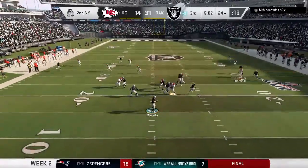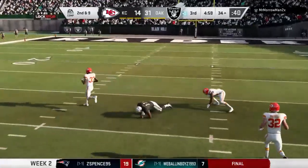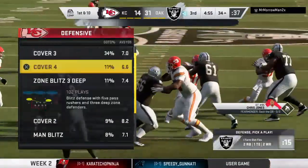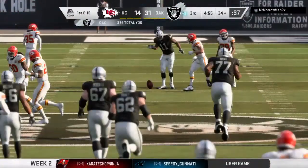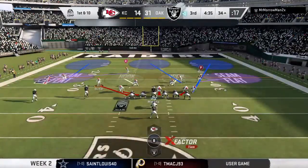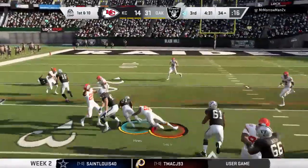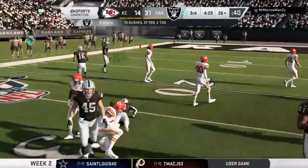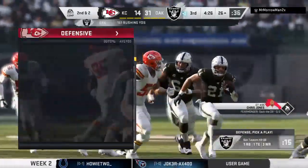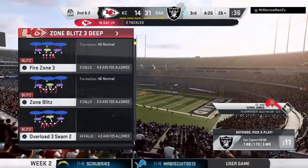Off the play fake, Mariota. He's going to look deep down the field. He's got a man, complete. A big play that time for the Raiders, 42 yards. So the big play changes the complexion of things. Here's 1st and 10 just outside the 30. This is Hines. And they'll get him down after a pickup of 8, 2nd and 2. That play wasn't quite as big as the play that preceded it, but still, got to like the way they're moving the football, partner. Absolutely.